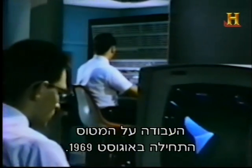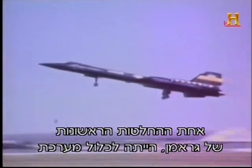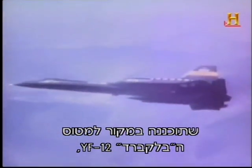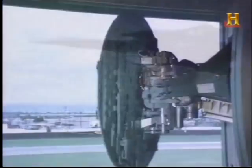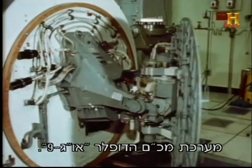Work on the plane began in August 1969. One of Grumman's first decisions was to include a feature originally designed for the Air Force's YF-12 Blackbird and adopted by the F-111B, the AWG-9 Doppler radar system.